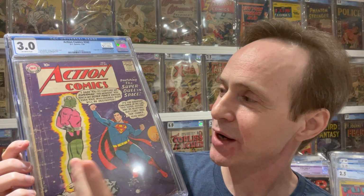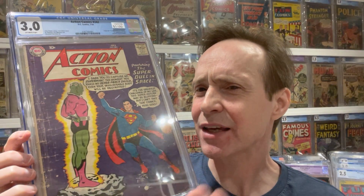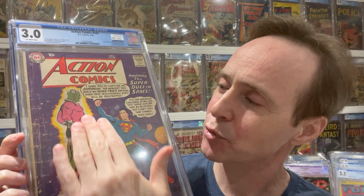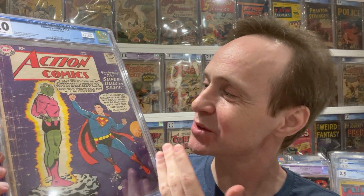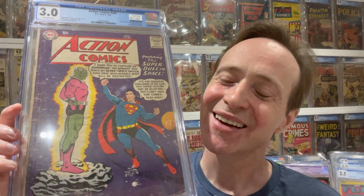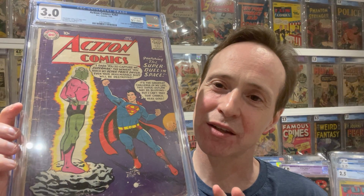So you got Brainiac, and I like the juxtaposition of position on this one, because you got Brainiac just standing there. He's just standing there in an 'I'm superior' kind of way. And you got Superman unable to do anything about it. And he looks like he's really trying, but can't do anything about it. And it's a really great image.